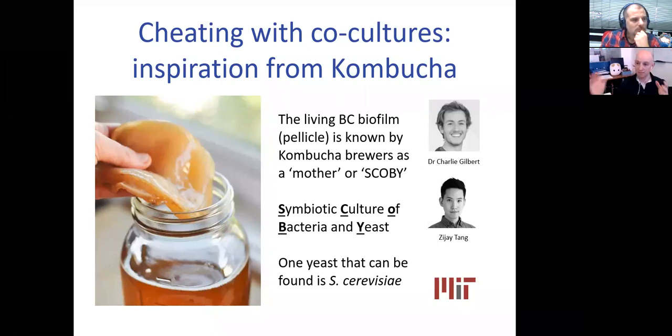Samsung, who want it in high yields, stir and ferment. So it never forms the material, it forms more the polymer, and then they take that and form it into the material themselves later.